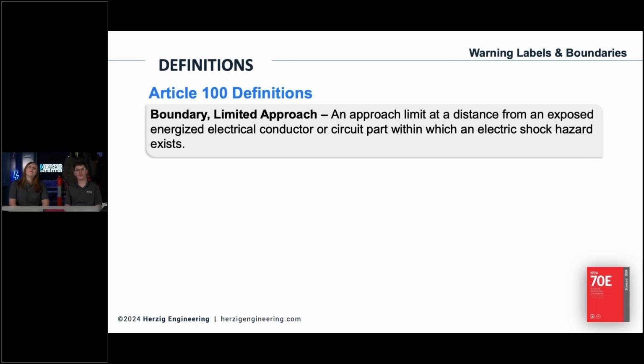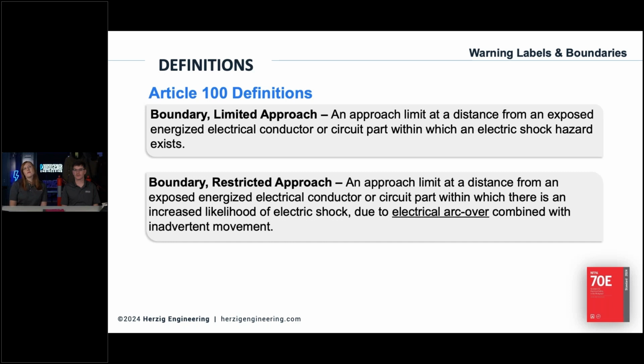Okay, so we start with the limited approach boundary. So that's an approach limit at a distance from an exposed energized electrical conductor or circuit part with an electric shock hazard exist. The restricted approach boundary is an approach limit at distance from an exposed energized electrical conductor or circuit part in which there is an increased likelihood of electric shock due to electrical arc over combined with inadvertent movement. So basically, restricted approach boundary, qualified personnel only.